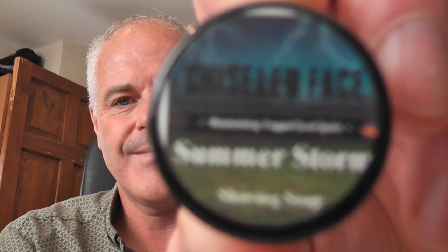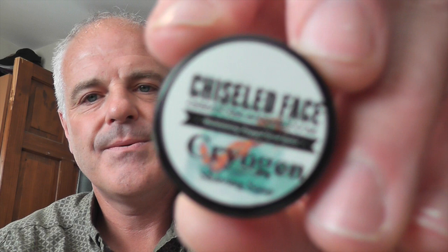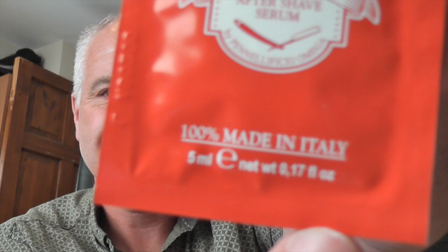A little sample of Chiseled Face Summer Storm, a sample of Chiseled Face Pine Tar, Trumper's Almond Cream, Sterling Unscented Post-Shave Balm. There's another GFT, I think that's just a standard shaving cream, it just smells like cream, but that was in the little sample bag that Leon gave us. There is also Chiseled Face Cryogen, which is a menthol little sample. This was in it, aftershave serum. What's that? Via Barbaria. I don't know what that is. It feels like aftershave balm or something.